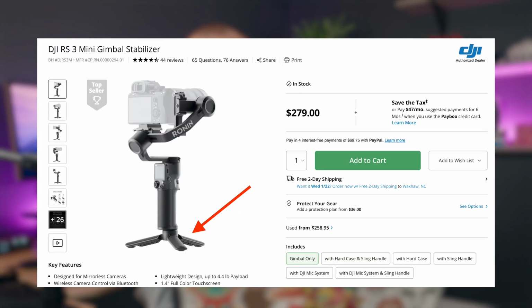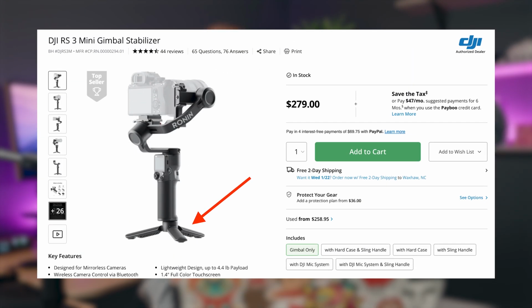I need something better. And so the 16 to 25 solved that problem of the microphone just popping into the frame. The last bit of this vlogging kit I am kind of proud of because it's a little non-standard. I'm using this little tripod foot. This goes to the DJI RS Mini 3 stabilizer. It's the one that comes on the bottom.